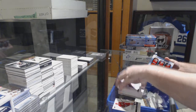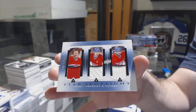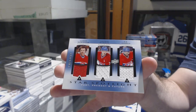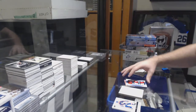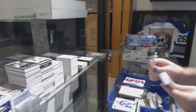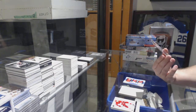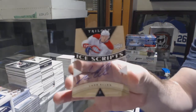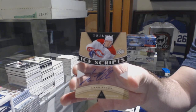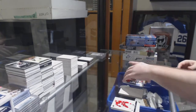For the Montreal Canadiens, a triple jersey of Robinson, Markov, Subban. Triple jersey. Carl said there's going to be good days and bad days. I think you've gotten, what, 2 jerseys now out of those mystery boxes? And we've got an Ice Scripts auto for the Montreal Canadiens, Lars Eller.